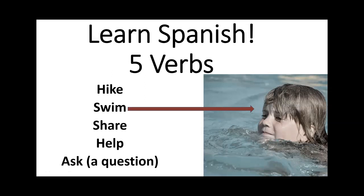We're going to be conjugating these verbs and we're going to be doing a bunch of practice activities that include matching, multiple choice, and flashcards. So join me in learning and practicing your Spanish skills today.